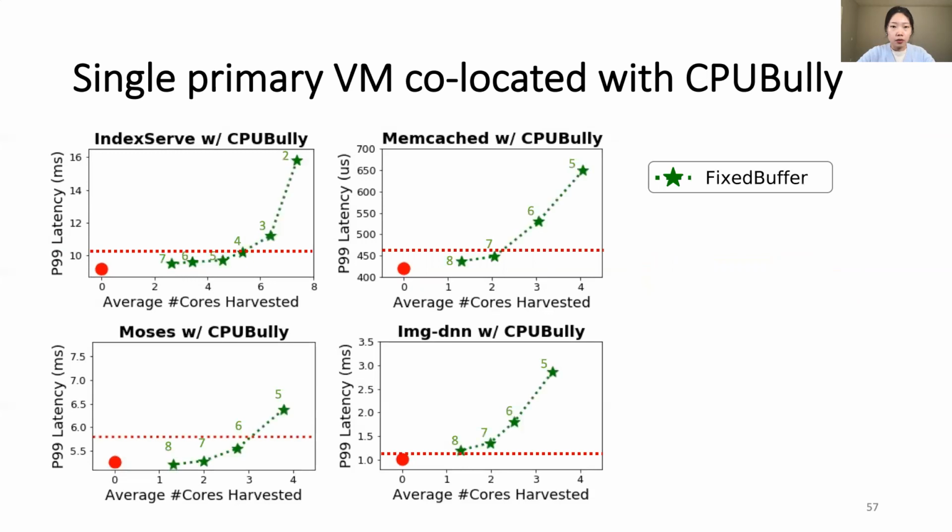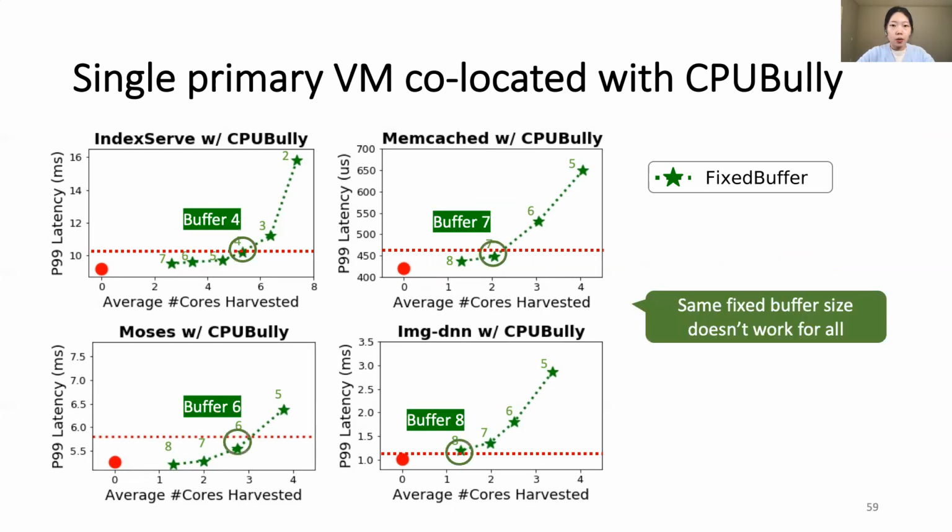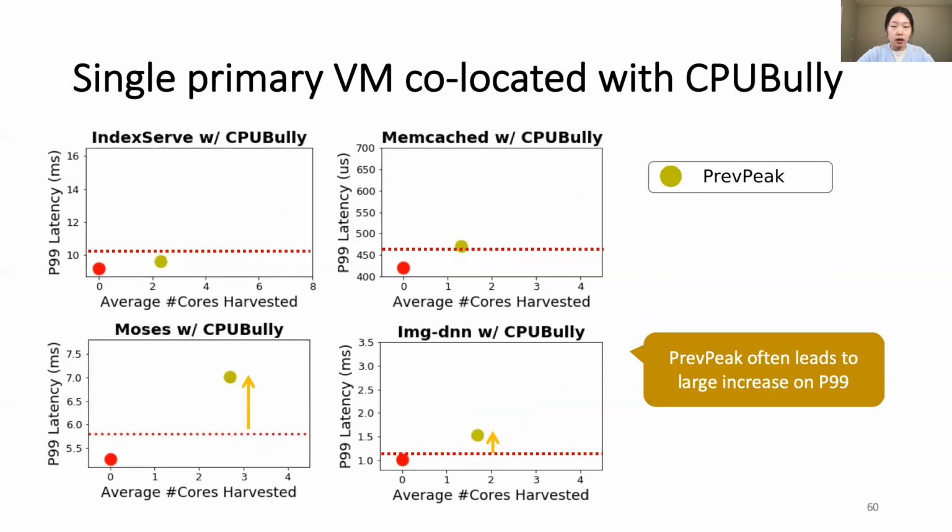Let's first look at the performance of different fixed buffer policy. Each data point is denoted with the corresponding fixed buffer size next to it. The general trend for the fixed buffer policy can be observed across workloads. As we increase the size of the fixed buffer, the impact on the P99 latency decreases, but it also harvests fewer cores. When we pick out a single best fixed buffer size that harvests the most while staying below the 10% increase, it is different for each workload. This is expected as each workload exhibits a different CPU usage pattern. For the previous peak policy, we noticed that it can significantly increase the P99 latency for some workloads. This is due to sudden increases in CPU usage that is not captured from the recent peak usage.